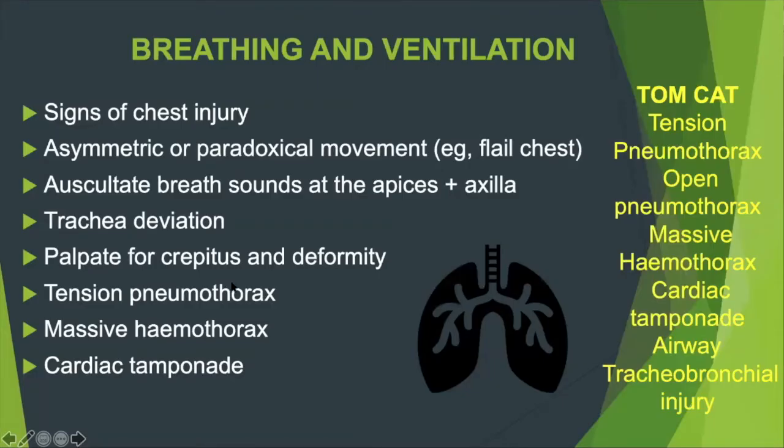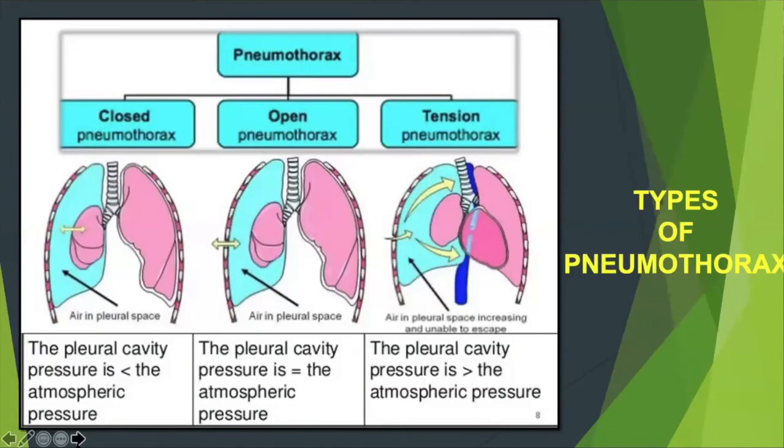So in terms of breathing and ventilation, another famous exam question is, there used to be something with an A, I can't even remember, but the new mnemonic is Tomcat. So these are the ones you want to recognize. So tension pneumo, open pneumo, massive hemo, cardiac tamponade, and then we've spoken about the tree injuries. That's what you want to look for.